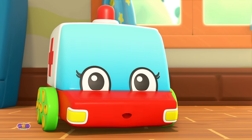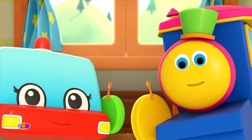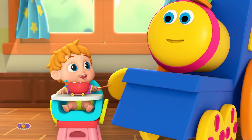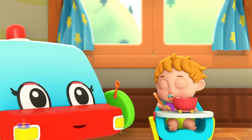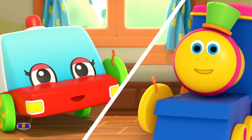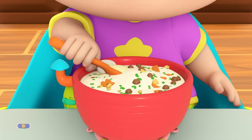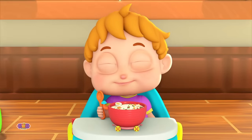This is how you hold your spoon. Yum, yum, yum. Scoop your food into it soon. Yum, yum, yum. With a spoon, spoon here and a spoon, spoon there. Here a spoon, there a spoon, everywhere a spoon, spoon. This is how you hold your spoon. Yum, yum, yum.